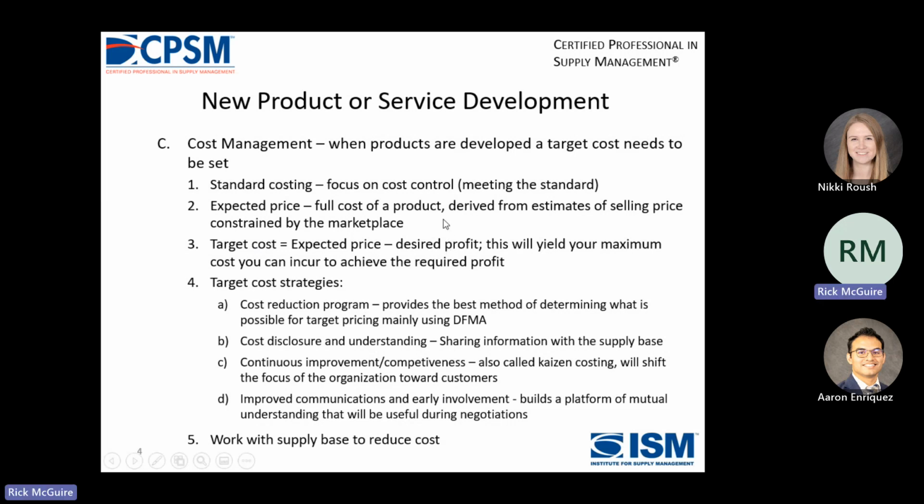Expected price is the full cost of the product derived from the estimates of selling price constrained by the marketplace. Basically, how much can you get for the new truck? Target cost is equal to the expected price, which is here, minus the desired profit. This will yield your maximum cost you can incur to achieve the required profit. But this cost includes not only the supplier's part cost, but also your internal manufacturing costs.